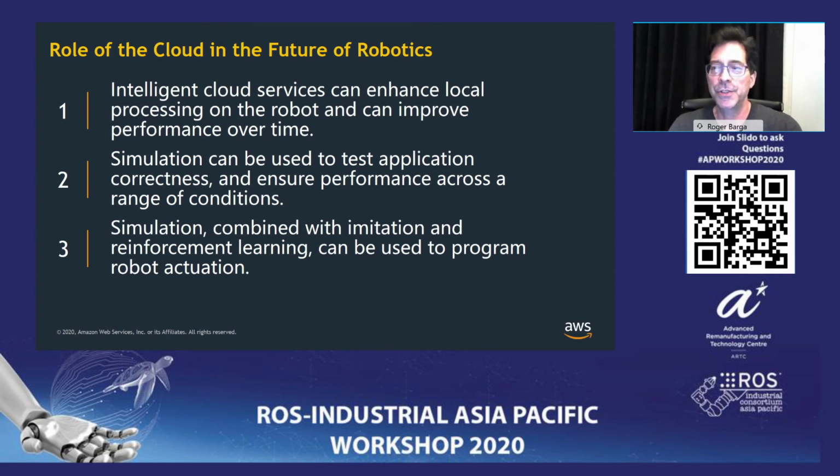You can use simulation to test your application correctness, both when you're developing your application, but you can also build suites of tests in simulation and integrate that and ensure the performance of your robot across a wide range of conditions before you deploy that application into production where the robot's operating. And simulation combined with imitation and reinforcement learning can be used to program robot actuation, robot navigation, and presents a very compelling opportunity for us in the future on how we program our robots.